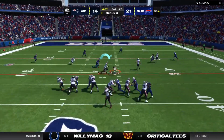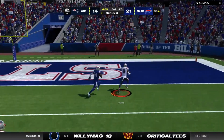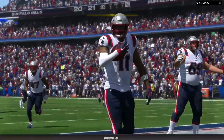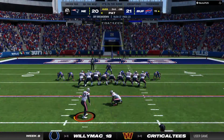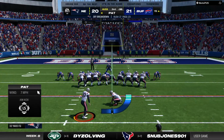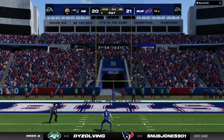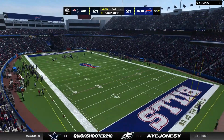Back to throw. Hobbs. That is caught. He's got room to roam. And all the way in. Touchdown, New England. A great effort there. 35 yards. And the Patriots are an extra point away from evening this one up. Extra point by Ryland, up and good. And we are tied at 21.